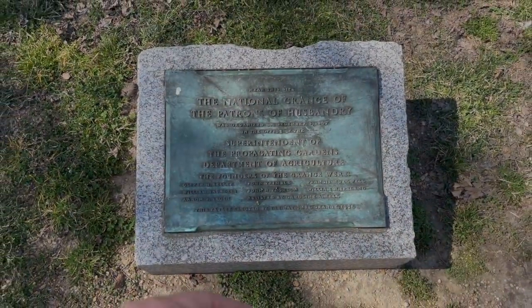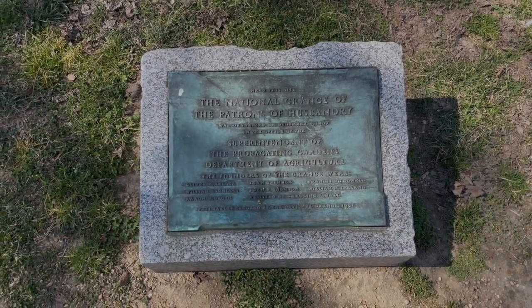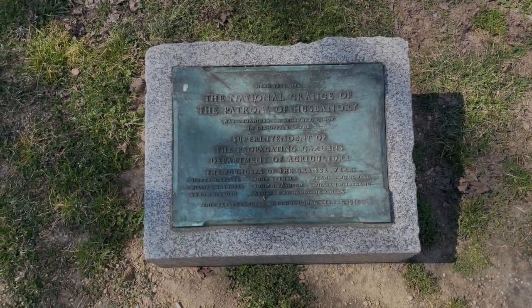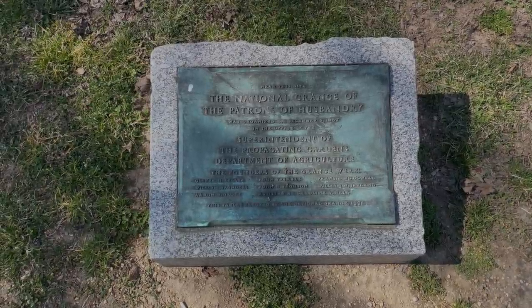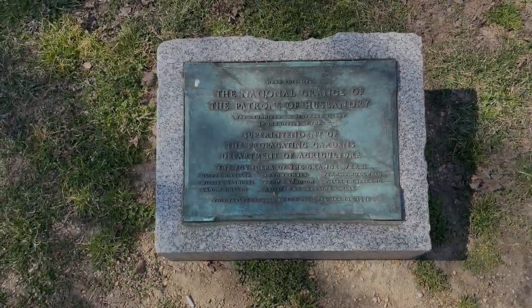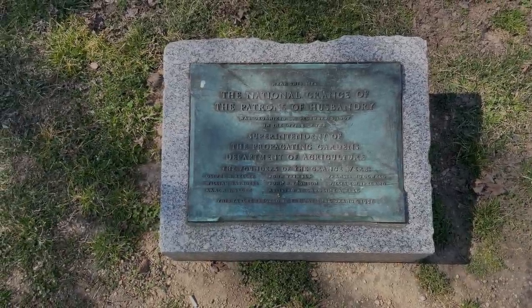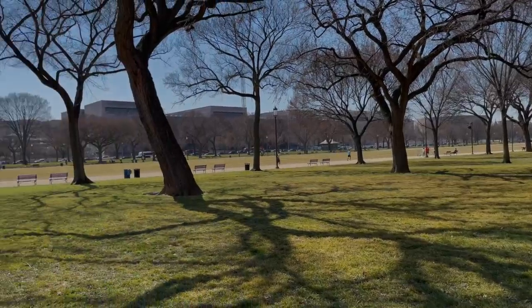Honestly, I've never stopped at this plaque, but it says, near this site, the National Grange of the Patrons of Husbandry was organized on December 4th, 1867, in the office of the Superintendent of the Propagating Gardens Department of Agriculture. And, well, if that doesn't sound like the Ministry of Silly Walks, I really don't know what does.